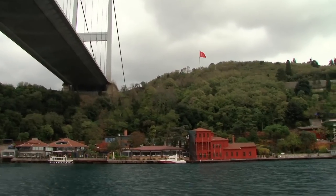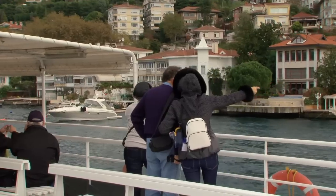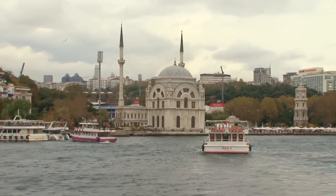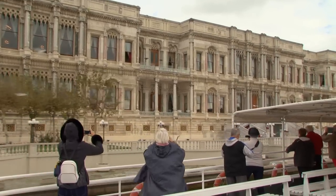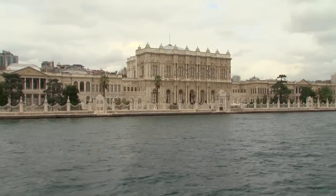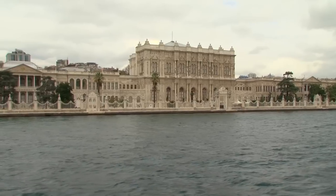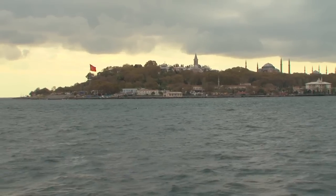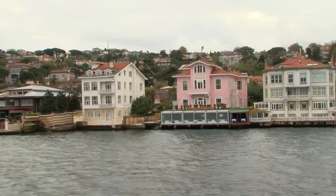This excursion is one of the most interesting ones because it offers both Bosphorus and the highlights in the old city. Seeing Istanbul from the water is spectacular. I love that because it's just relaxing. You're going to see Dolmabahçe Palace right on the shore, as well as some of the fortresses and some beautiful homes.